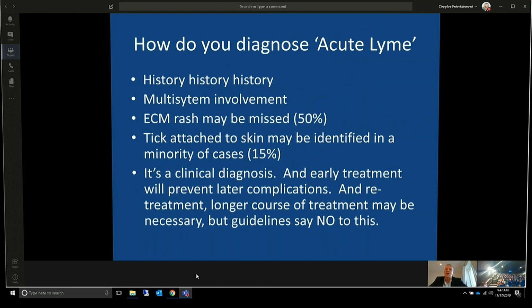Take a good history and have a low threshold for suspicion. Early treatment will prevent later complications, and retreatment and longer treatment may be necessary. The guidelines say no, you're cured after 3 weeks. I have more patients better on doxycycline after 3 weeks, then they get worse again.